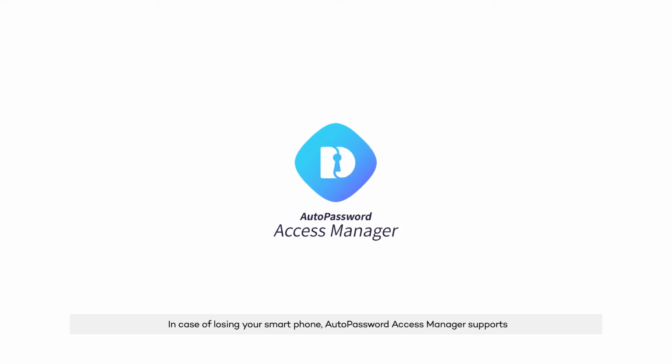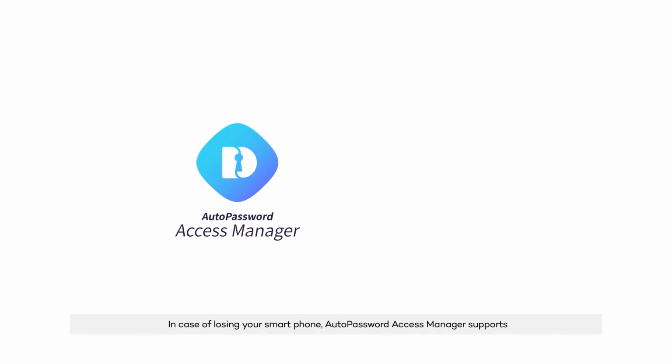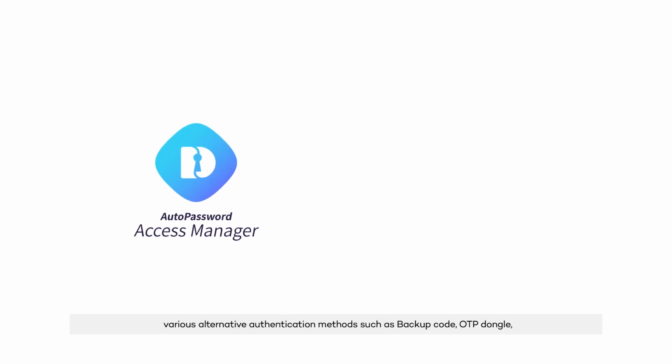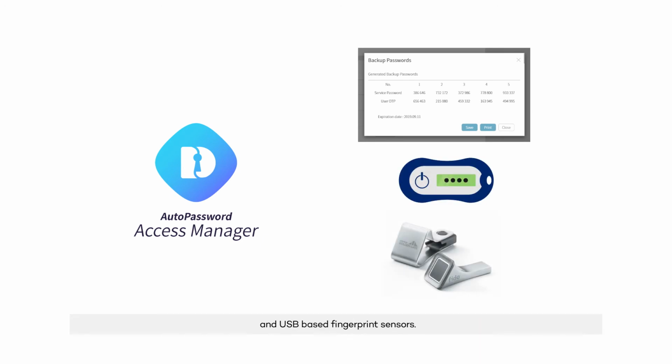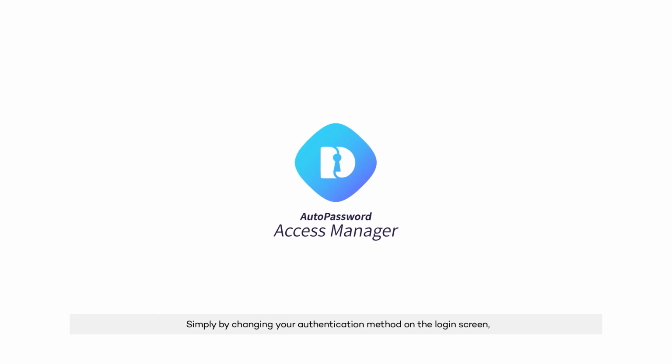In case of losing your smartphone, AutoPassword Access Manager supports various alternative authentication methods such as backup code, OTP dongle, and USB-based fingerprint sensors. Simply by changing your authentication method on the login screen, you can log into your system.